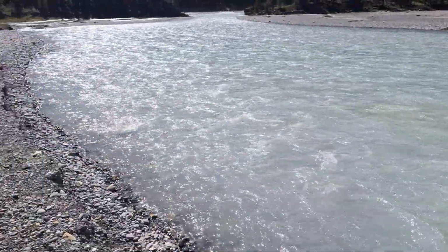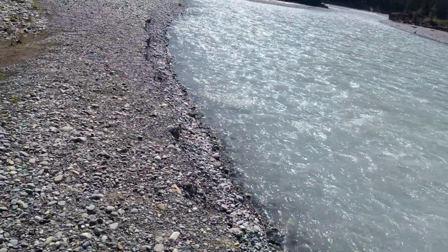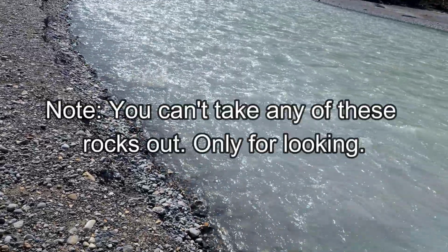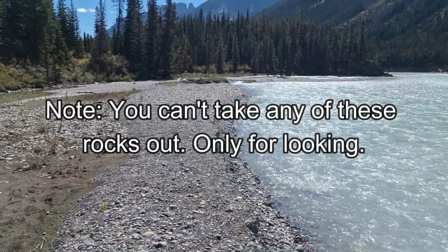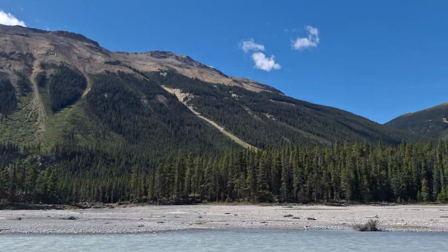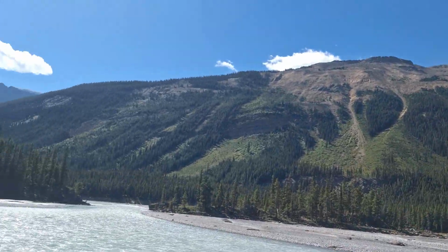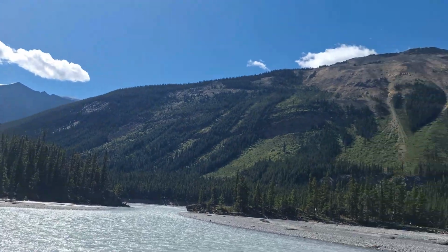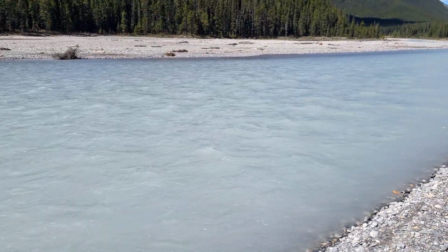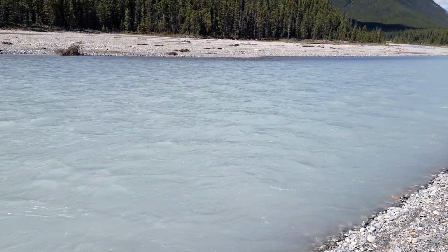So we're just gonna relax here. I'll take a look-see at the rocks just to see what the rocks are like here, and then we'll be on our way. But a gorgeous day. The weather is barely any clouds in the sky. The sky is nice and blue, and it's not too warm. It's just the right temperature.